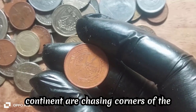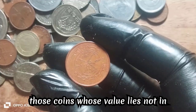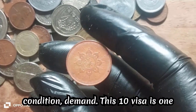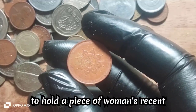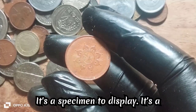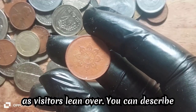Collectors from every continent are chasing corners of the world's numismatic landscape. They hunt those coins whose value lies not in weight but in history, design, condition, demand. This 10 paisa is one of those pieces. To own one is to hold a piece of Oman's recent history. It's a conversation starter. It's a specimen to display. It's a highlight in a cabinet, catching light as visitors lean over.